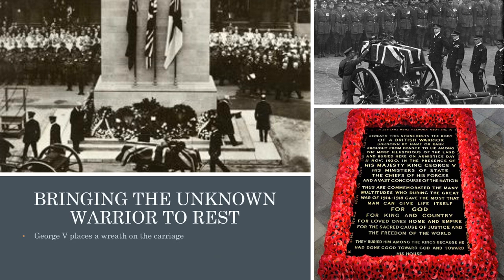Importantly, the unveiling of the cenotaph was done as part of a much larger ceremony which brought an unknown warrior from Flanders Fields to rest in Westminster Abbey. The procession passed the cenotaph and King George V laid a wreath on the unknown warrior's gun carriage. Elgar's hymn, "The Spirit of England," was sung by all present, and then the service continued to Westminster Abbey, where the warrior was laid to rest.